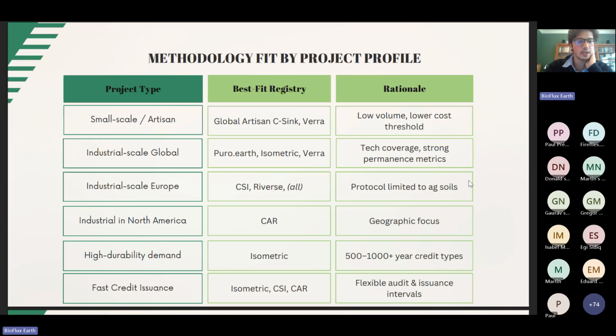Projects that are working at industrial global scales can go through Puro, Isometric, Verra, Riverse as well, and as well as Climate Action Reserve. However, these have geographic focuses or have had in the past. Therefore, if you're looking for industrial scale in Europe, Carbon Standards International with its EBC certification and Riverse that has a strong focus on Europe are good registries to look at. However, it is important to note that all of the registries that I presented, except for Climate Action Reserve, could also be used in the European context.